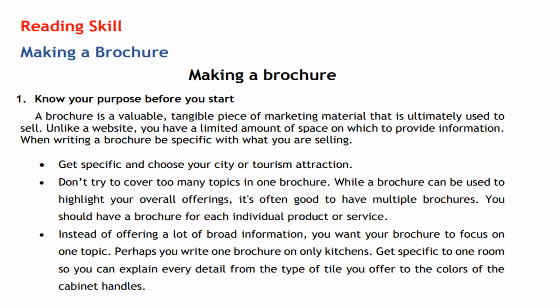For the reading skill, I will read a text about how to make a brochure. So the title is Making a Brochure. First, know your purpose before you start. A brochure is a valuable, tangible piece of marketing material that is ultimately used to sell. Unlike a website, you have a limited amount of space on which to provide information. When writing a brochure, be specific with what you are selling.